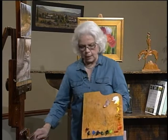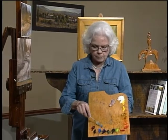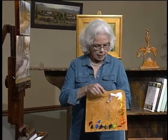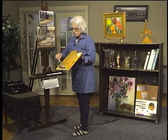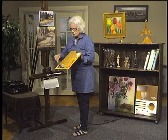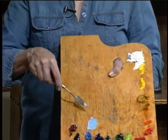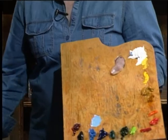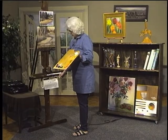Just to show you what I mean, I'm going to take a little bit of it right here. I hope you can see that. And I'm going to add a little white to it. There now. See how pretty that is? Really pretty. And it's a great start for our sky.